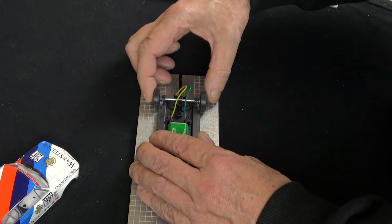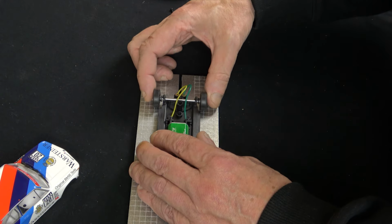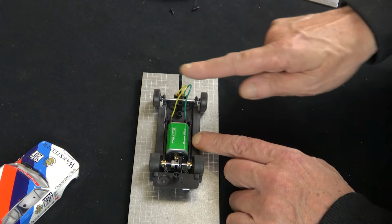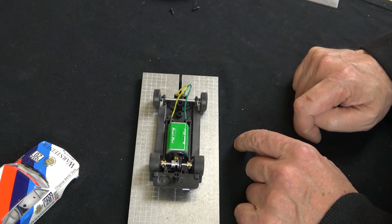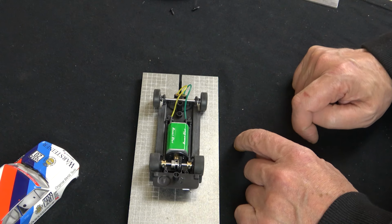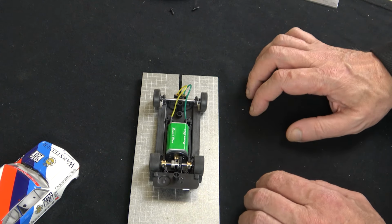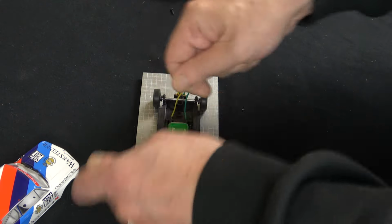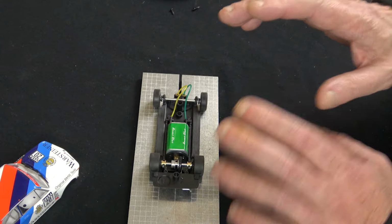This front axle is... I need to find a way of pushing it slightly further that way. So I'll have a go at that. And I'm just going to tinker about. And I'm not going to do it on camera because it will be a hell of a long video of me just going in fast forward. So I'll come back when I've done the things I've just mentioned.